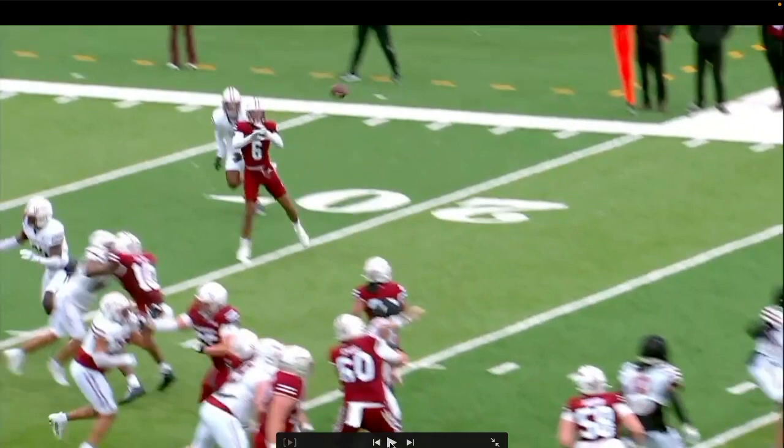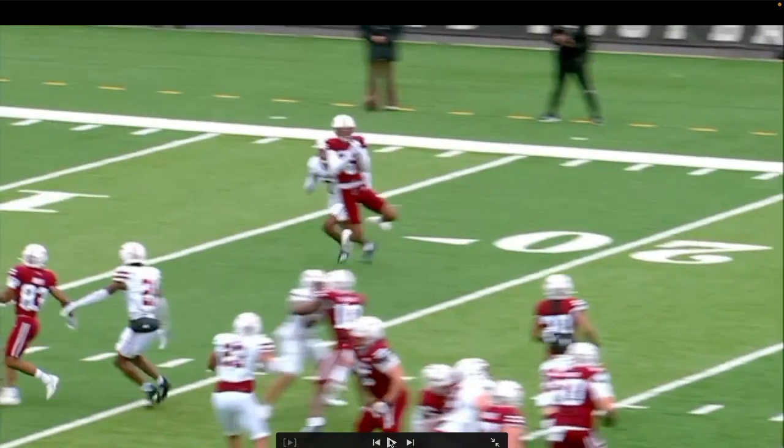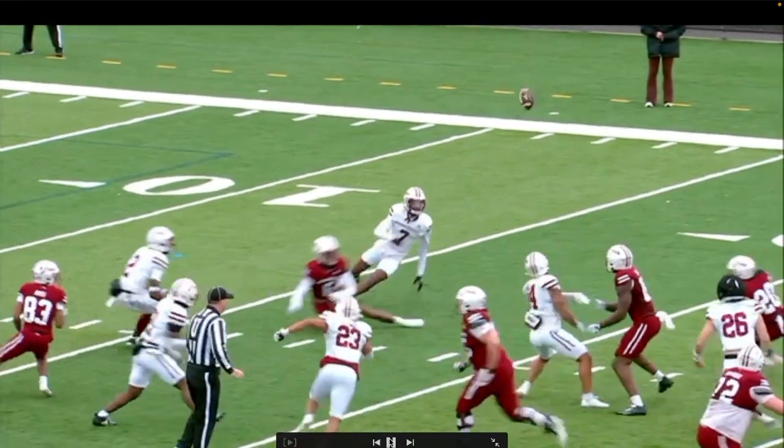And I mean, you can't make a better throw than this. Right at the hands of Mark Pope. He's leaping, doesn't really need to, but sure, whatever. Get the first down, go down, and the ball goes right off his helmet through his hand. So not on Olson at all.